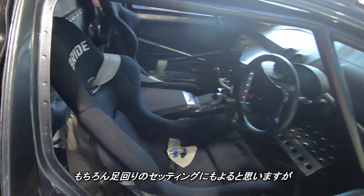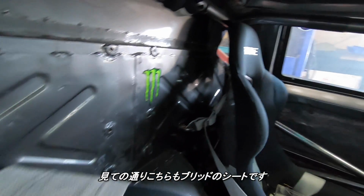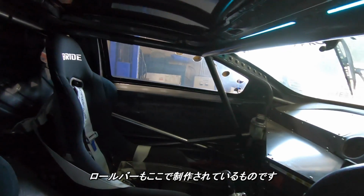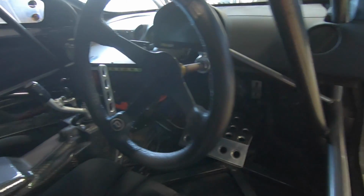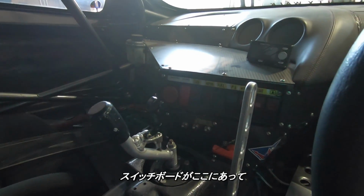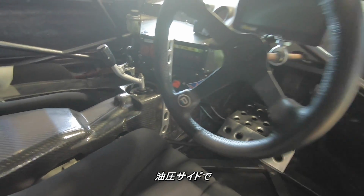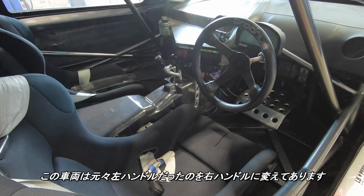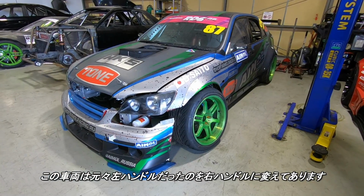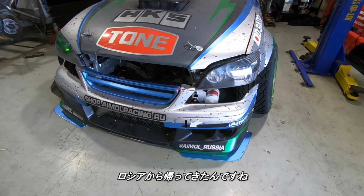But as you can see, he's got Brit seats on everything. Cage is probably built in-house too. It's got the switch board over here, hydro e-brake, and also this was a left-hand drive chassis, converted to right-hand drive.